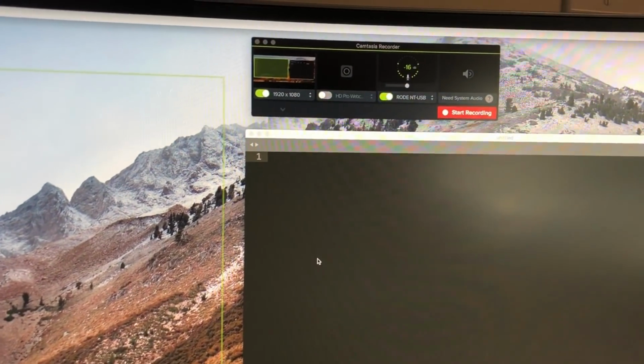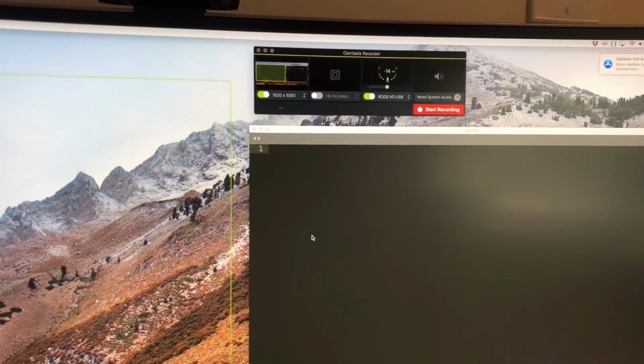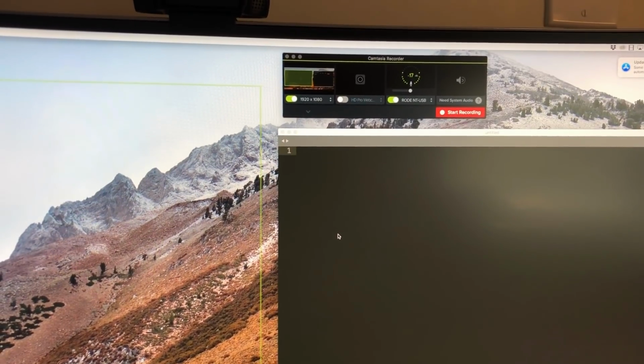And then up here you can see I have the controls for Camtasia. I love Camtasia because it's a screencaster, but it's also a pretty powerful video editor.